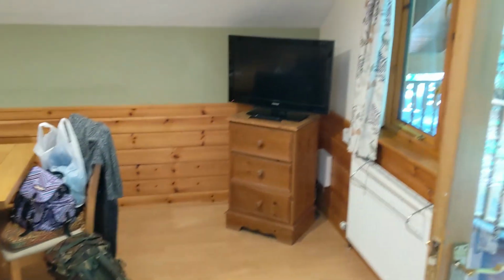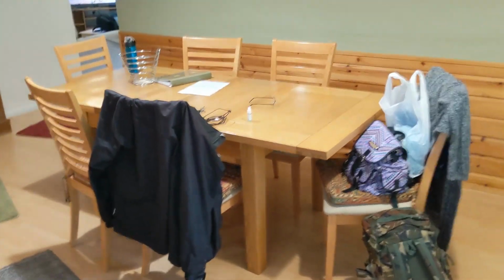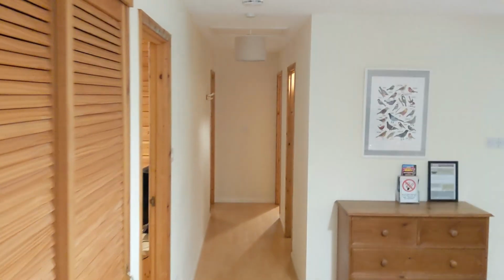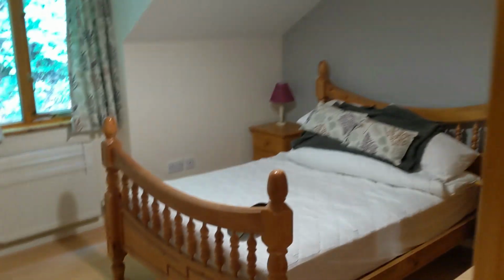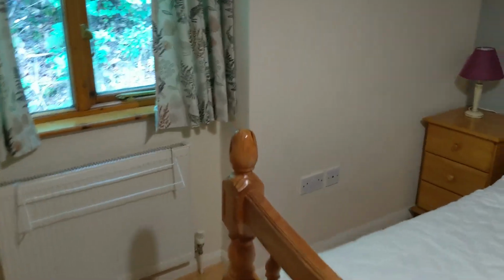And this is the dining area. We've got TV. Excuse our mess there. We're getting ready to go, unfortunately. But, yeah, really nice, clean, tidy. Go to one of the bedrooms, which is double. Nice size again. TV.